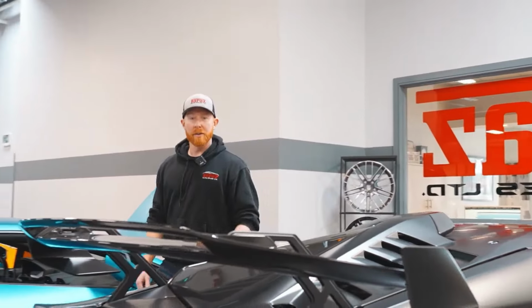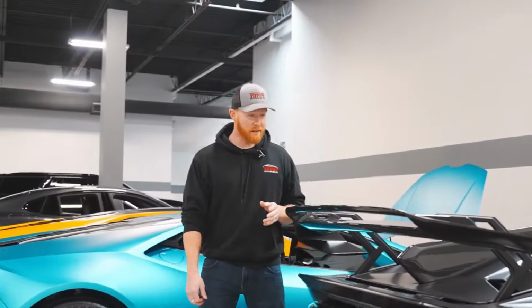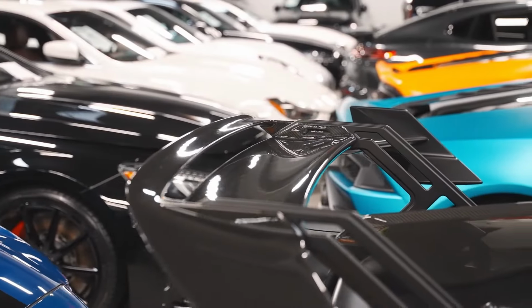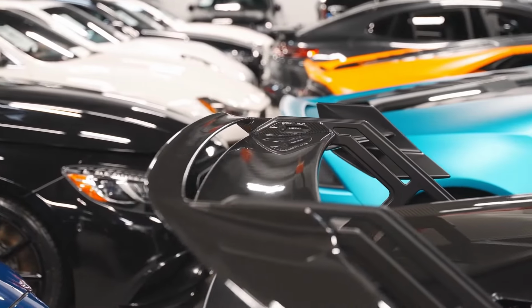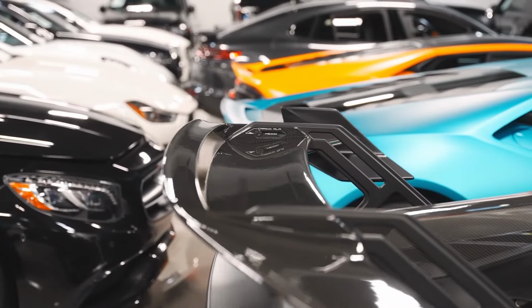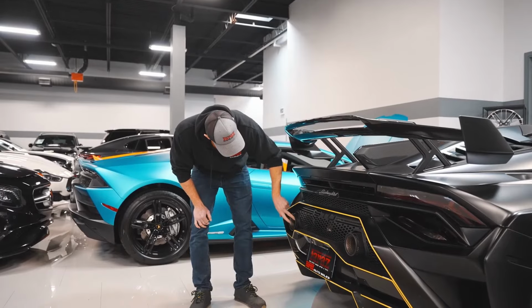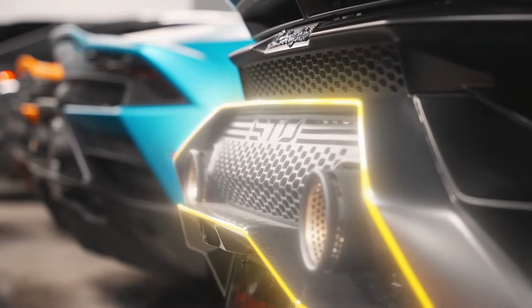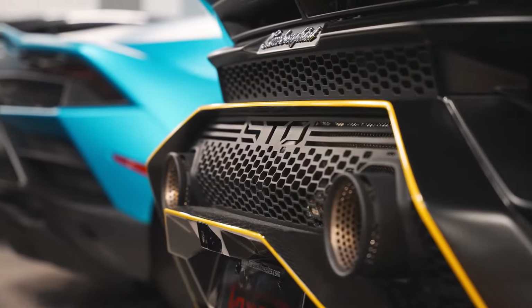All right, guys, let's check out probably the coolest part about this vehicle, which is the rear end. It is just insane. We got a full active aero carbon fiber wing on the rear, which is fully tuned for race purposes. Direct your attention here. We've got a similar-to-regular Huracan style exhaust. This is a full titanium race exhaust, which is just wild.